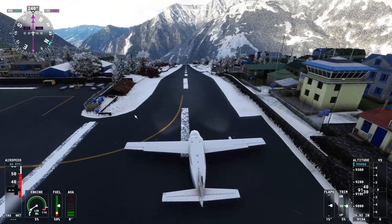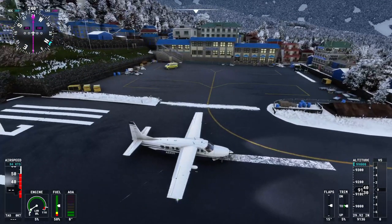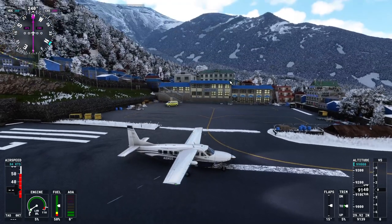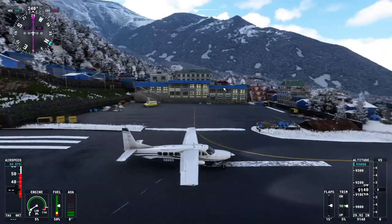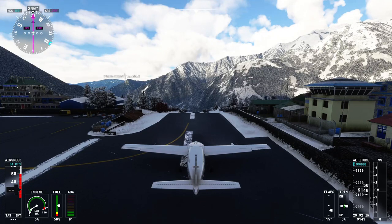It's only around 500 meters long. So you pretty much need to put your brakes on, full thrust, and then release them in one go. Airplanes cannot park here, I think, more than 15 minutes because there's a lot of traffic coming in. Maybe now during COVID it's a bit different, but in general, this is how it is. Anyways, we're going to put full flaps.